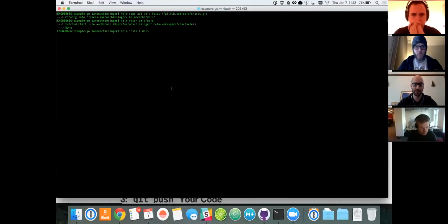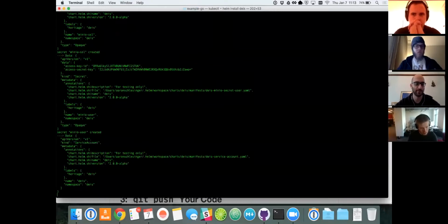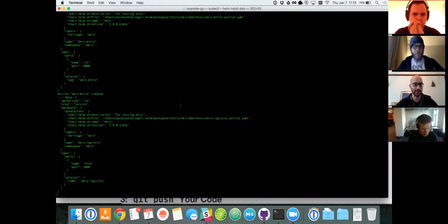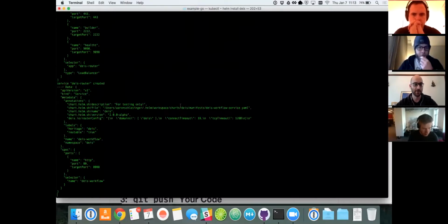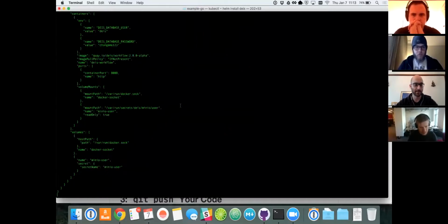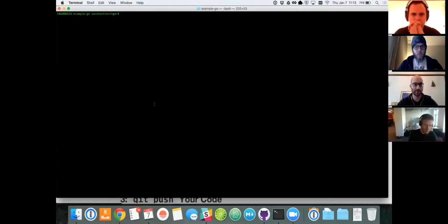This Helm install command is going to actually talk to Kubernetes and install all of the Deis components. So this is going to take a second. This is, again, going to Google Container Engine over the real internet. It'll be done installing in a second. There we go. Now we're going to look at what's been installed here.